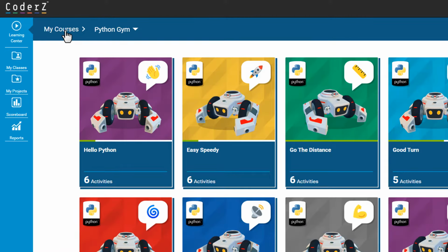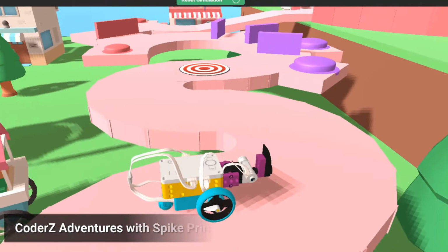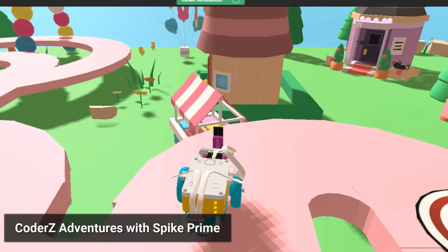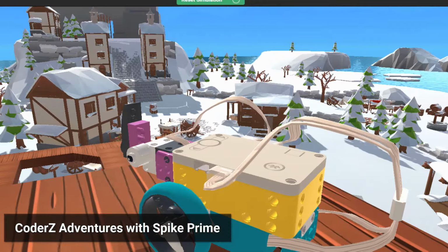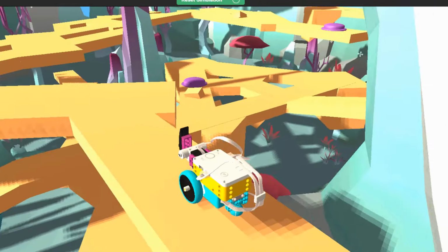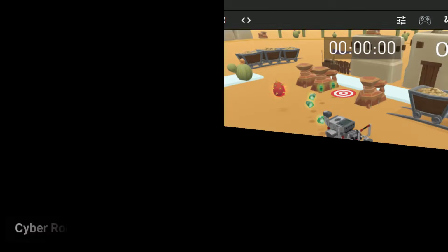Curious about the different CoderZ courses? Let's explore them now. The new lightweight CoderZ adventure with LEGO Education Spike Prime empowers teachers to teach their students the basics of coding, robotics, and math. The dynamic LEGO Spike robot is featured in this course. No prior knowledge is needed.